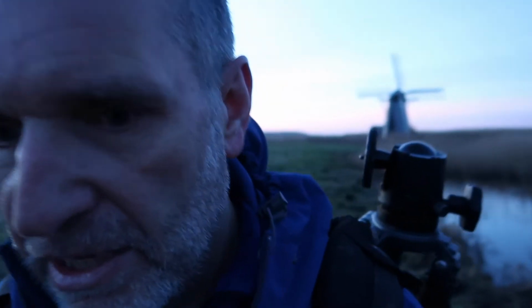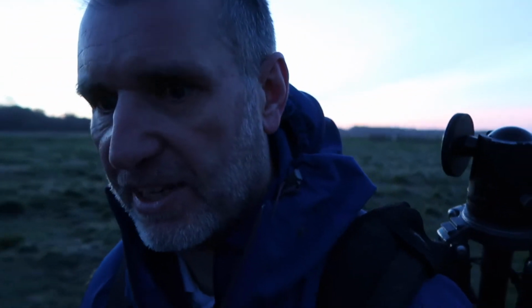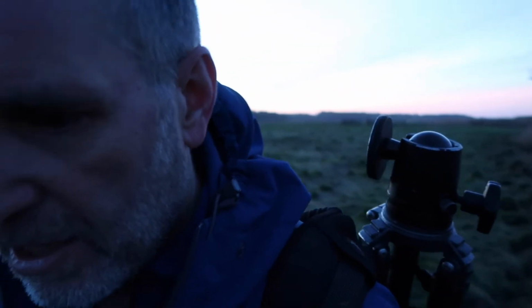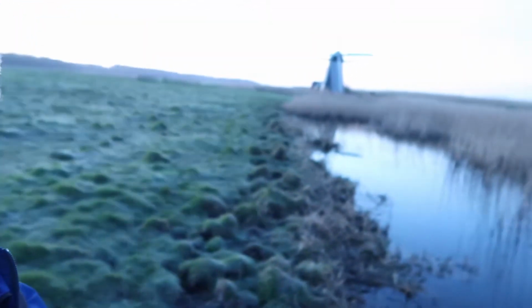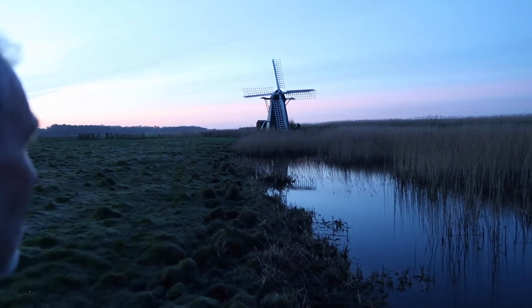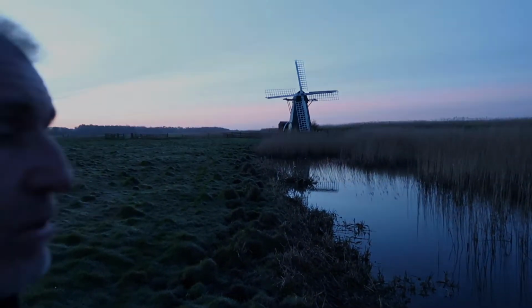So I've arrived at the windmill. I'm just about to set up. I'm going to spin the camera around so you can see the view. So there we go. We've got a nice channel that leads up to the windmill with a good sky behind. Will be fantastic. So set up some distance back with the camera on a vertical, that's what I'm thinking, with the scene behind. There's old Graham walking past the windmill.